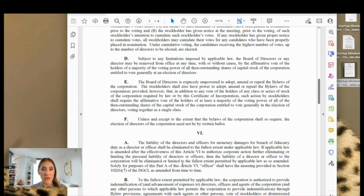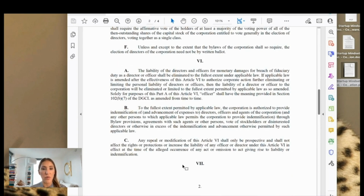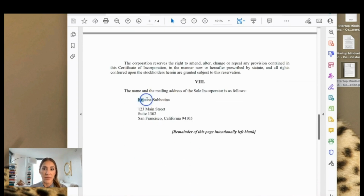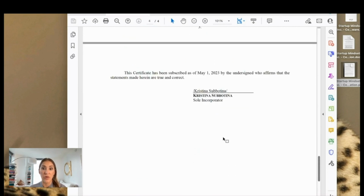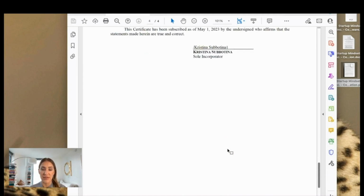Then all of the standard language that you will find in my incorporation package. Then the incorporator. If you're incorporating by yourself, this is going to be your contact information, because if you purchase the incorporation package, you will have my information here. I'm going to be the sole incorporator. Then I put the date and signature. It's really important here not to use your real beautiful signature. You just need to insert the name. That's how the Delaware Secretary of State likes to see the filed certificates.